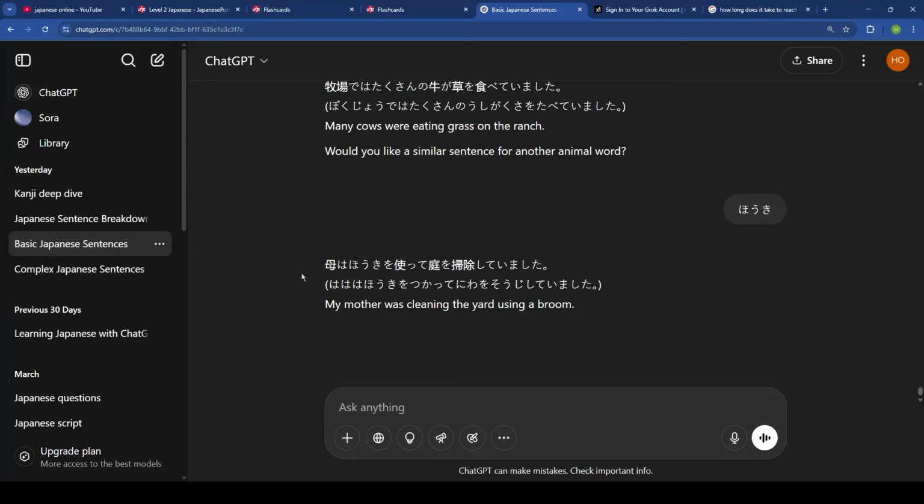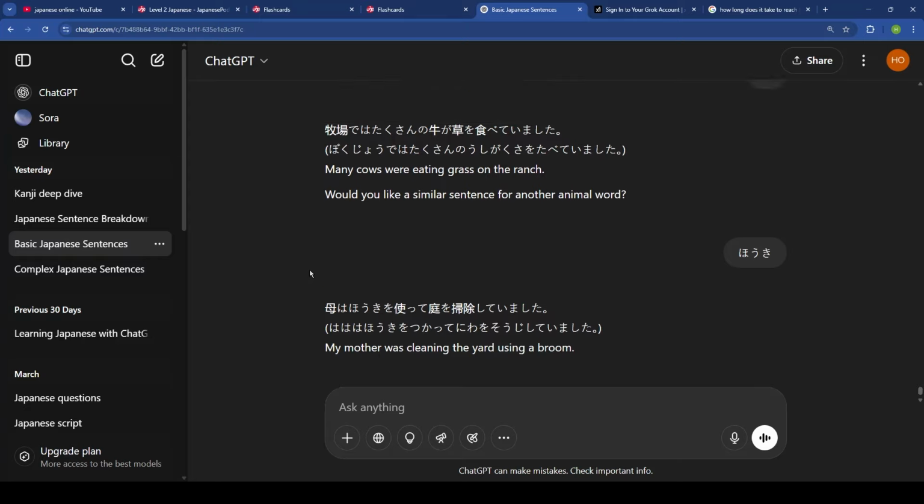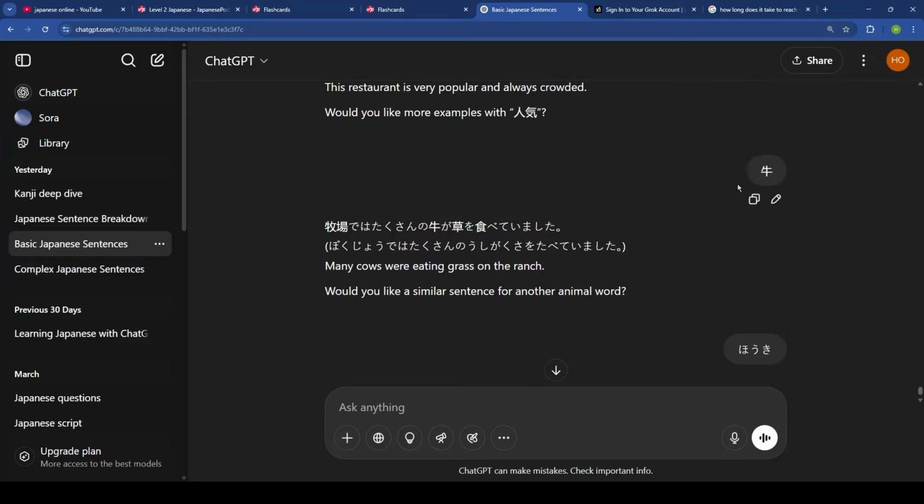My first chat is dubbed Basic Japanese Sentences, and this is my go-to for turning single vocab words into a sentence. Like you can see here, I give ChatGPT a single word, hoki for broom, and it generates a sentence using that word. It also includes the hiragana pronunciation in parentheses and the English translation as well. It's simple, quick, and I can expose myself to more obscure words and characters JapanesePod101.com fails at teaching, at least initially. I don't even have to tell the chat what to do. It already knows what to do. Copy and paste the word and there you go.